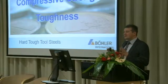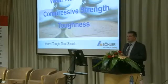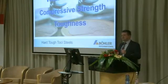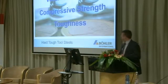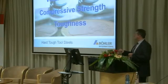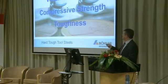When we are looking at the requirements for our cold work tool steels, we have 3 main properties. On the one side, the wear resistance. On the other side, the compressive strength and the toughness. And important, and getting more and more important, is that we have the right balance of those 3 properties. So only wear resistance is not good enough anymore. Only toughness is also not what we need. We need the right balance, the right combination of those 3 key properties.